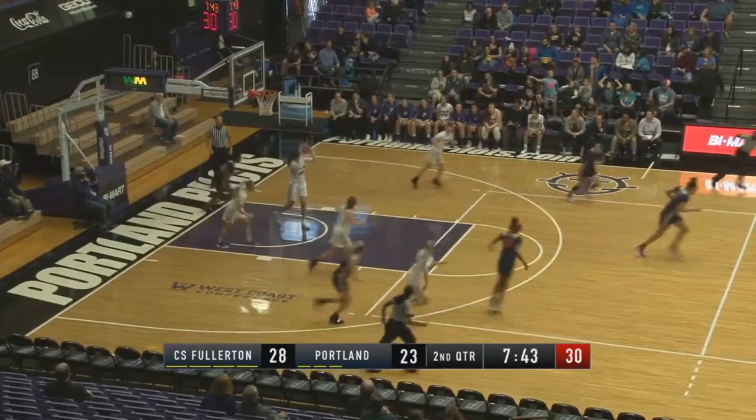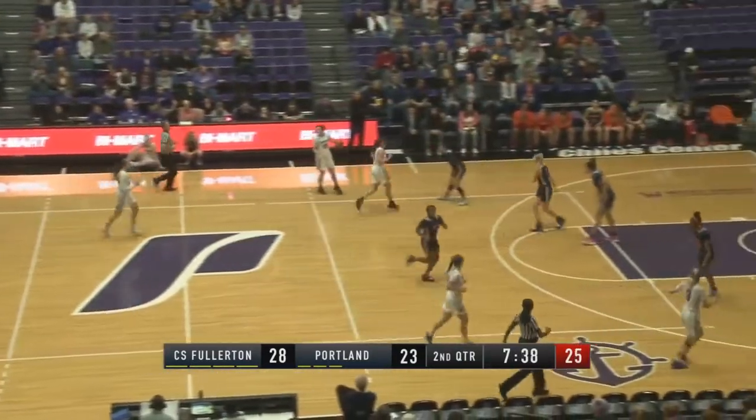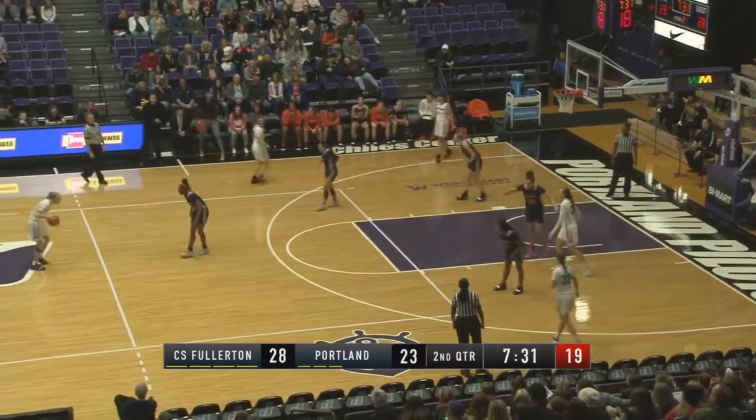Nice move to the basket that time. Vega couldn't finish. Junior from Bronx, New York. And Pilot slowing it down. Probably a smart move here as the game starts to wear on. Both teams cooling off just a little bit here.